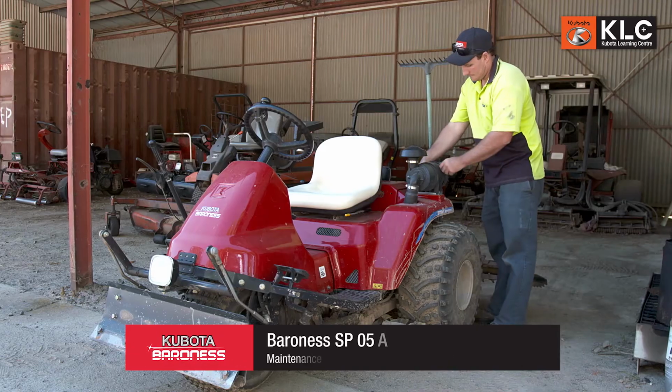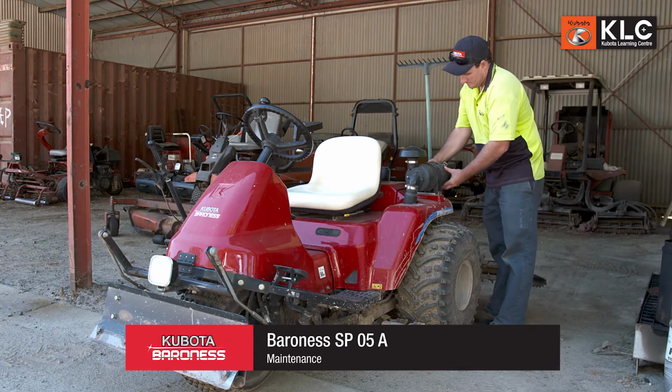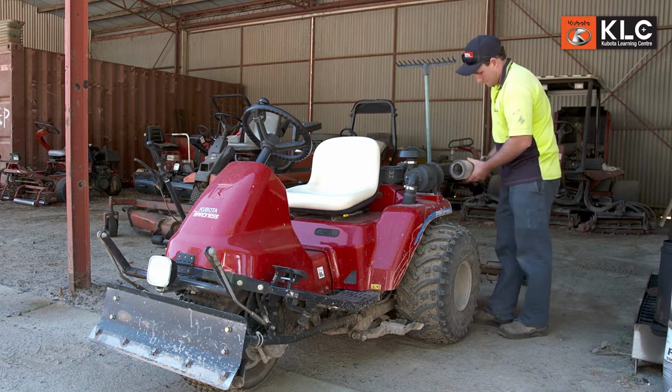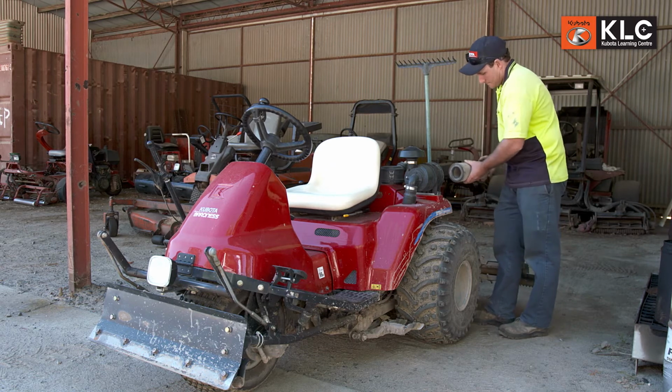Is the rake easy to maintain? Not really much maintenance on it. Basically you just grease it up, do filters and change oils, but you're looking at probably 10 minutes to grease it up and do your maintenance all over it.